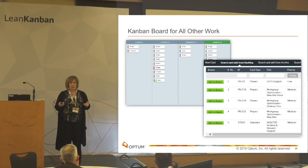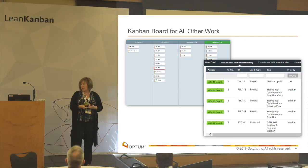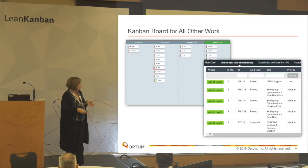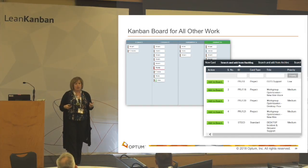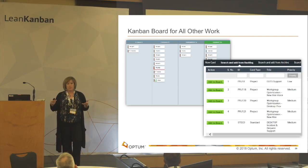Now this team also had a Kanban board in Swift Kanban to manage their other work. So even though they're very much a support type of group working tickets, they also have maintenance that they want to do when they get a chance. They have enhancements that they need to do. And more importantly, they have a lot of great ideas along the way. So what this Kanban board did for them was it gave them a place to manage that other work. And then they used the backlog that you see in the front here to track all their ideas as they occurred. And they talked about the satisfaction that this gave to the team, that when they had a good idea and they couldn't implement it right away, they had a place to keep it and track it.